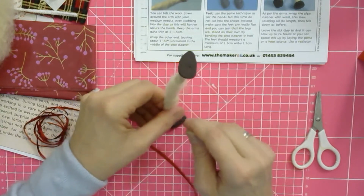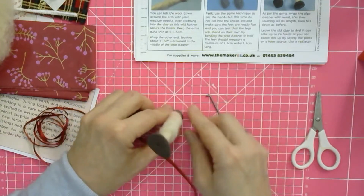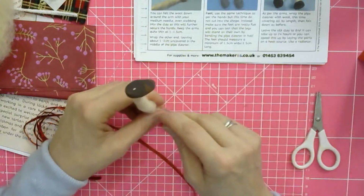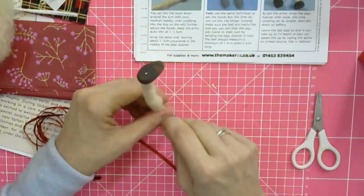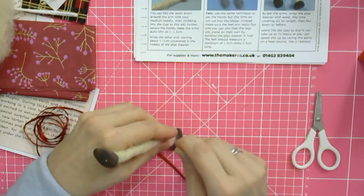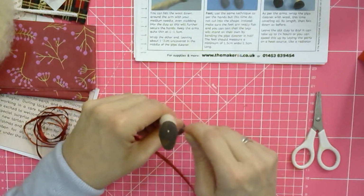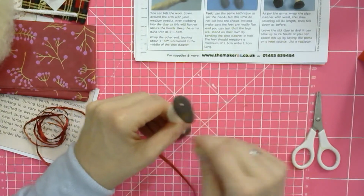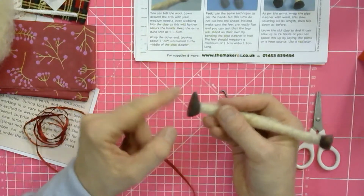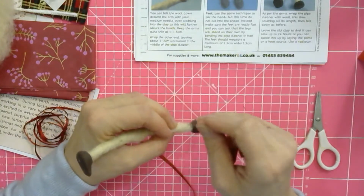So anything that will join the two together and make sure that they don't get unattached at some point. I'll do the same here. Stab along the pipe cleaner. Any sort of fluffy wool that hasn't fastened right onto the pipe cleaner, you can stab down as well, making sure that the wire doesn't start poking out at the bottom. So you have to be quite delicate with this.